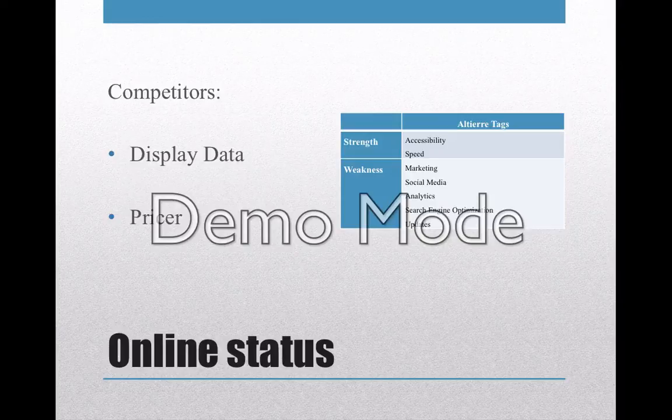In comparison to the two competitors, Altierre Tags and their website has two strengths only: its accessibility and speed. I've used the SEO tool, and the Altierre website scored high only on these two. The weaknesses are a lot and they need to be tackled in the short term as well, in order for Altierre Tag to be even able to reach its objectives and goals and to be competitive with their competitors. With the following marketing strategy, we will try to eliminate most of the weaknesses, but most of the weaknesses are also things that need continuous work.